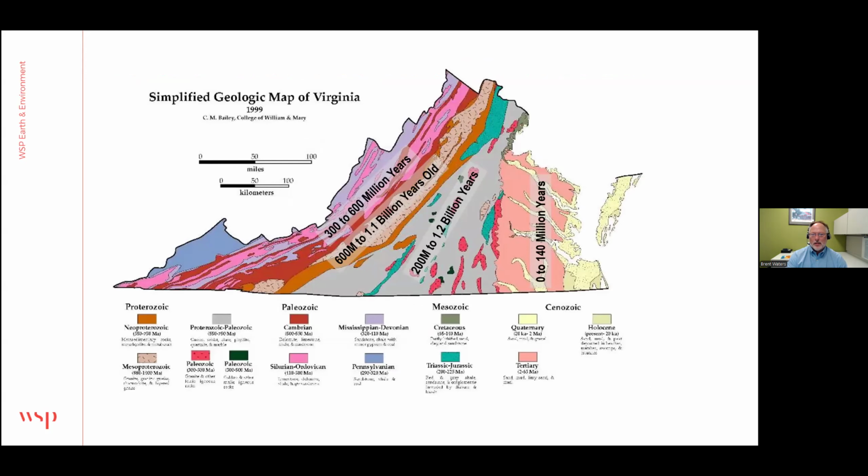So I thought it'd be important just to talk a little bit about each of the different provinces. In a broad sense, geologists like talking about how old things are, and we're not talking about 40, 50 years. We're talking about billions of years, millions of years. The youngest physiographic province and the youngest sediments geologically is the Coastal Plain, east of I-95, 0 to 140 million years old. The Piedmont is 200 million to 1.2 billion years old. The Blue Ridge has the oldest rocks in the state, generally 600 million to 1.1 billion. The Valley and Ridge is typically 300 to 600 million years, and the Allegheny Plateau is on the upper end of that, or the lower end of that.